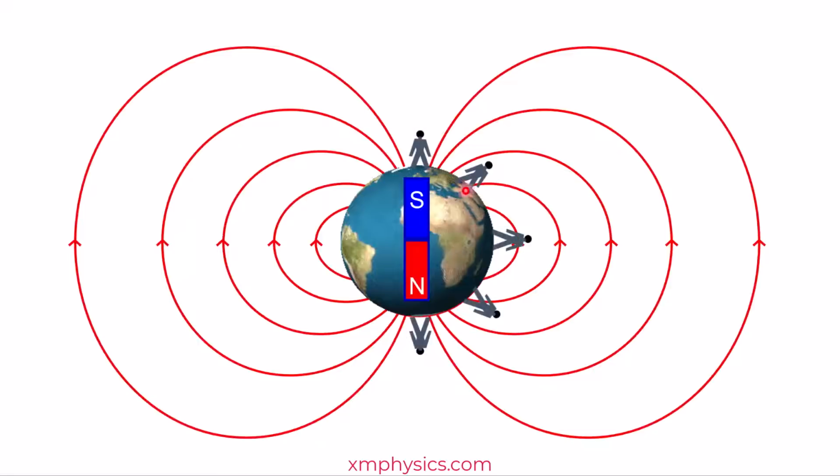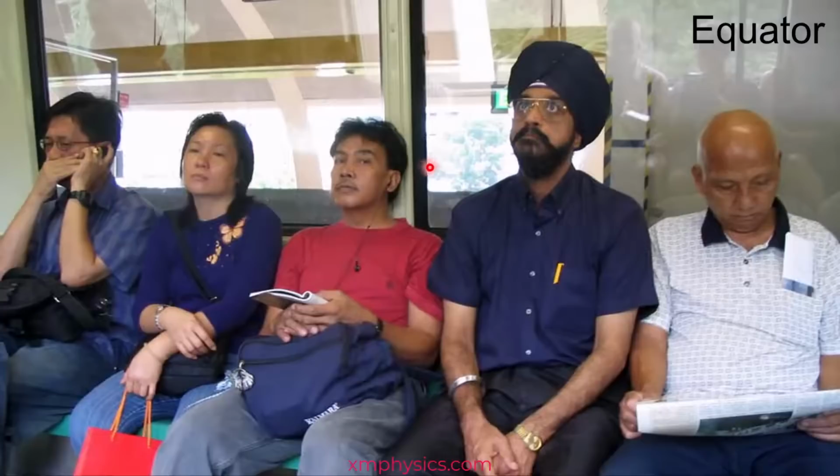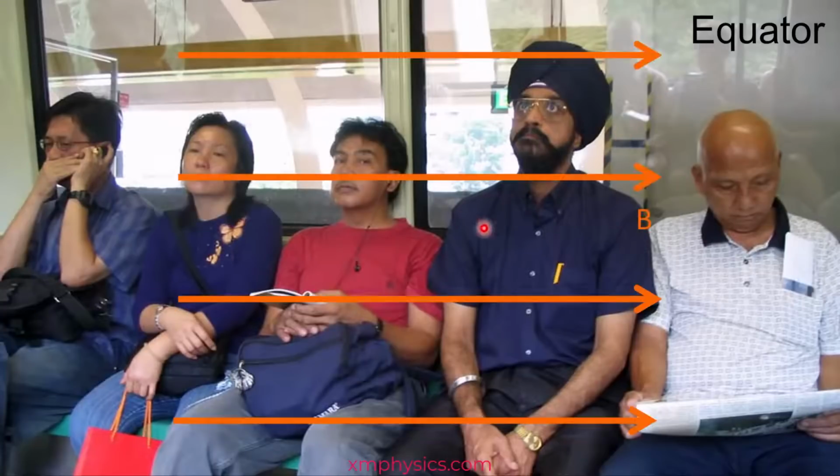Now let's bring in the inhabitants of Earth. Now, do you realize that if you're somewhere near the equator, then yeah, the magnetic field is pointing northward. But if you're somewhere here, well, you can say that the magnetic field has a northward component. And what about when you're here? What's the direction of Earth's magnetic field? That's why if you're on the equator, the magnetic field is horizontal, pointing towards the north.